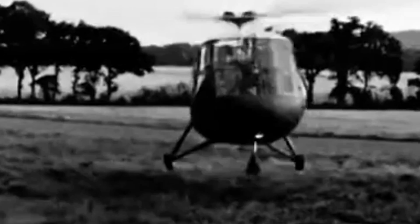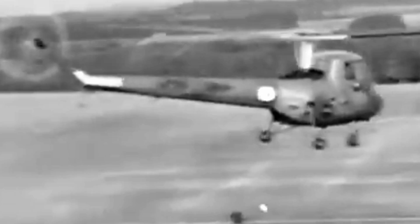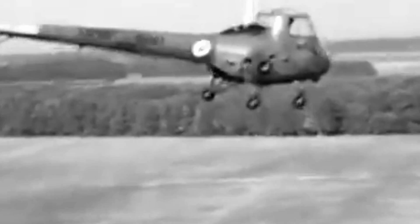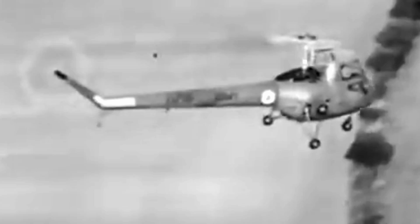Still, subsequent tests revealed persistent underpowered performance and unresolved issues pertaining to ground resonance, which had been encountered earlier. These deficiencies served as the basis for the suspension of official support for the rotorcraft.